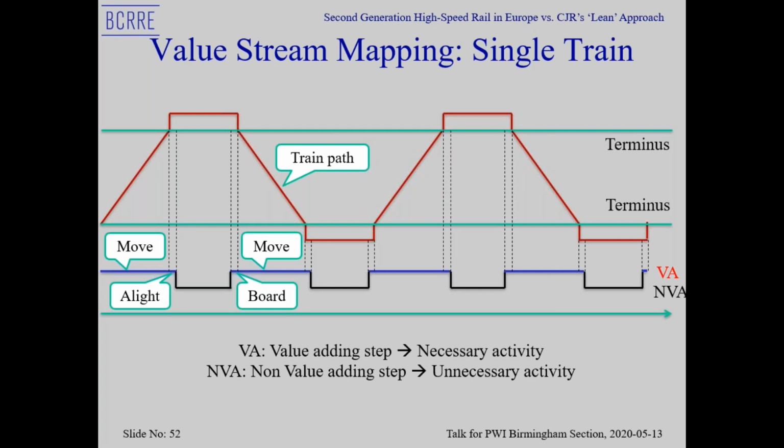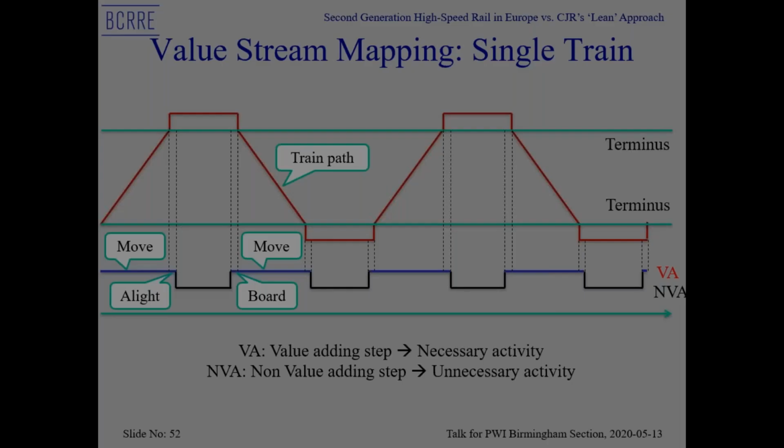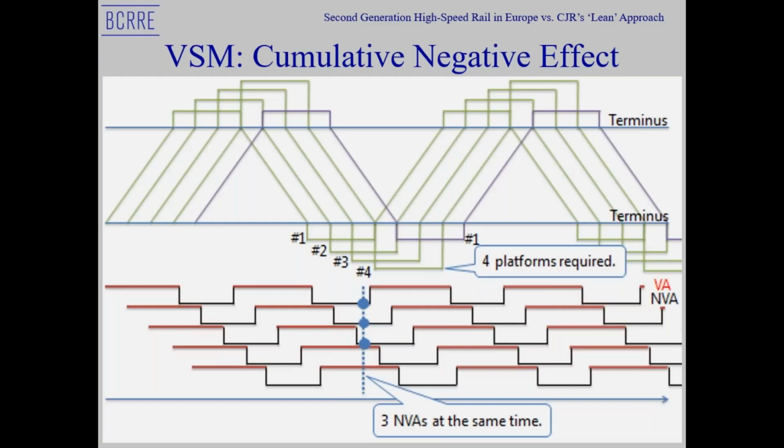So if we look at the value-adding steps here, if we can compress the time spent in the platform, then we are actually improving the situation, because if you look at a large number of trains, if there are 4 trains operating and 3 of them standing in the platform at the same time, you need space, and they're not doing anything. They're not earning you money. They are not doing anything at all.